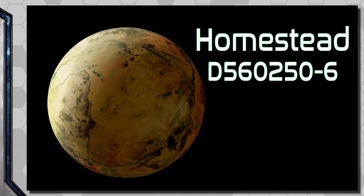Because this is a Traveler game, a Traveler is a game that is about the journey just as much, if not more, than the destination. I figured it'd be kind of fun to show what the journey inside of a Traveler game can be like. Homestead is a pretty primitive planet, sort of the Old West with a single open-air starport.